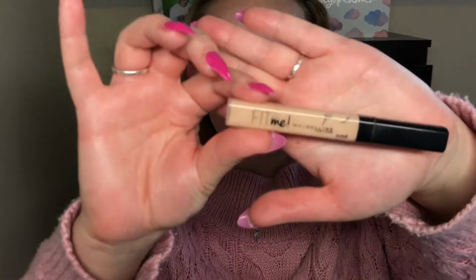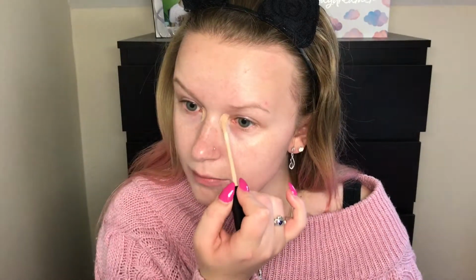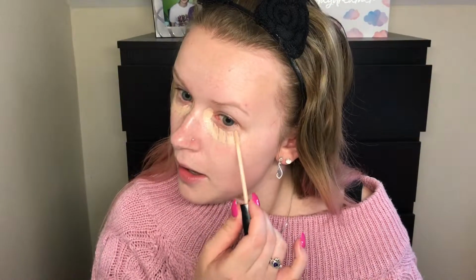Okay, so next up we are going to use a concealer just to cover up the darkest spots under our eyes, and I'm going to use a medium coverage concealer, which is the Fit Me concealer from Maybelline. I'm going to take this and dot this on the darkest part of my eye. So here in the hollows, this is always the darkest. And then I'm just going to dot this underneath my eyes just to even out this area. I don't want to cover very much, but I do want to look put together.